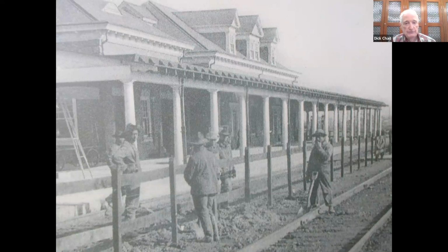Now the passenger, at about the same time, RF&P built this station, the Alexandria Union Station. Here's an image during its construction. So just to review, we've got the Potomac Yard handling the freight, and Union Station, the passenger trains. Next, Trish.